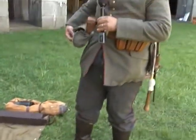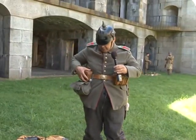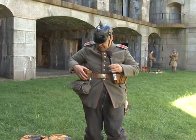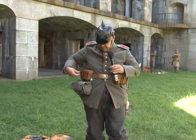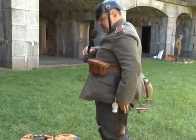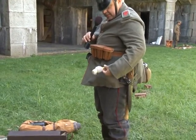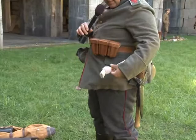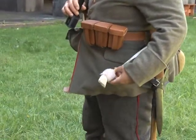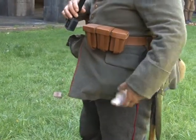And I'm wearing on my person the ammo pouches. Each pouch would hold three clips of ammunition that held 5, so you'd have 15 in each pouch. Also had a bayonet, a shovel. This is my bayonet knot, and this knot would show you what company I belong to. I belong to the 9th Company of Infantry.